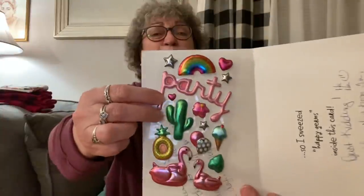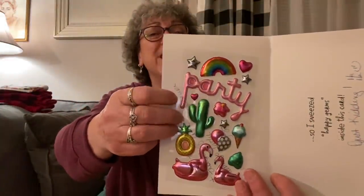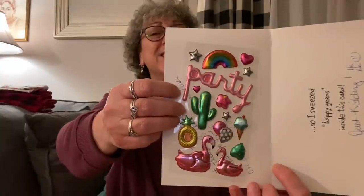Seen these stickers and thought of your flamingo party you want to have one day. Yeah, one day, Rosanna, one day. And then she sent these really cute flamingo stickers. And it says party on it and everything. Love them. Hopefully, I will be able to have that party this summer.